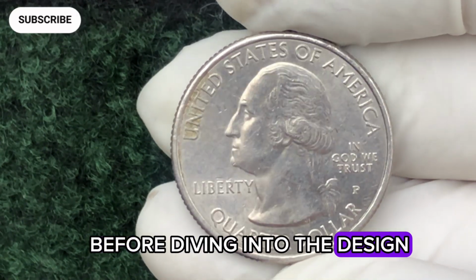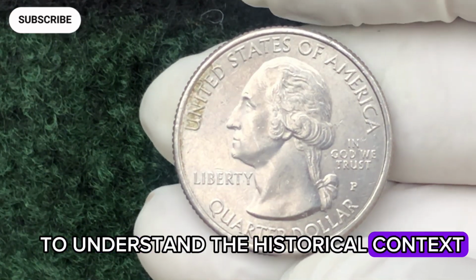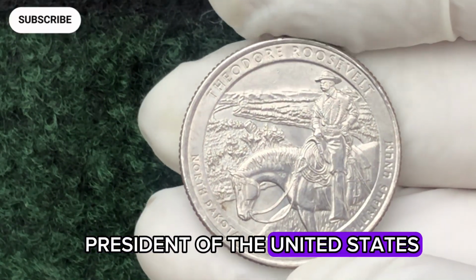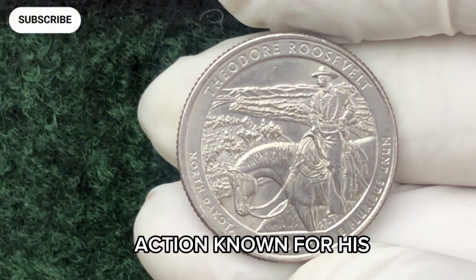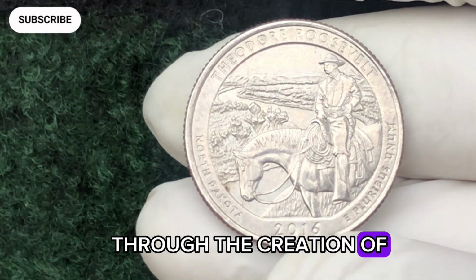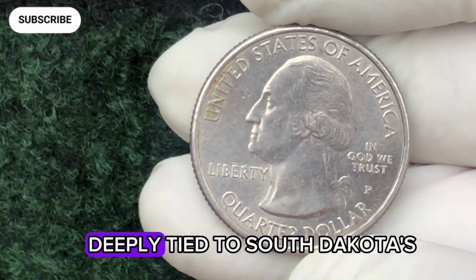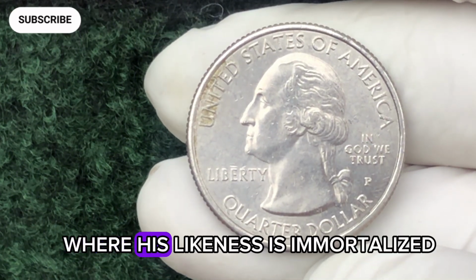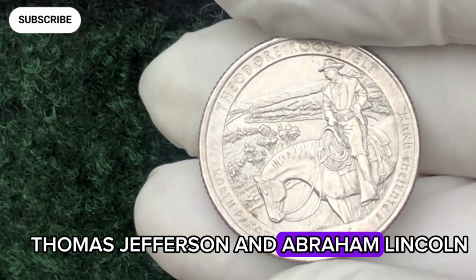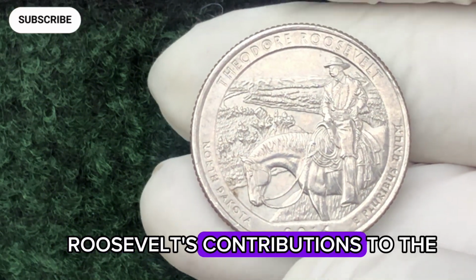Before diving into the design and the details of the Theodore Roosevelt Quarter, let's take a moment to understand the historical context that makes this coin so meaningful. Theodore Roosevelt, the 26th President of the United States, was a man of action, known for his dynamic leadership and his efforts to preserve the natural beauty of America through the creation of national parks, forests, and monuments. Roosevelt's legacy is so deeply tied to South Dakota's Mount Rushmore, where his likeness is immortalized alongside the faces of George Washington, Thomas Jefferson, and Abraham Lincoln, making the coin not just a collector's item but a tribute to Roosevelt's contributions to the American landscape.